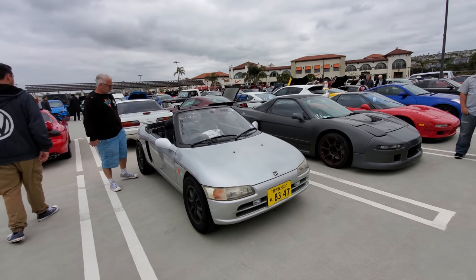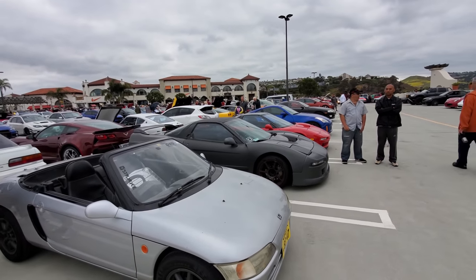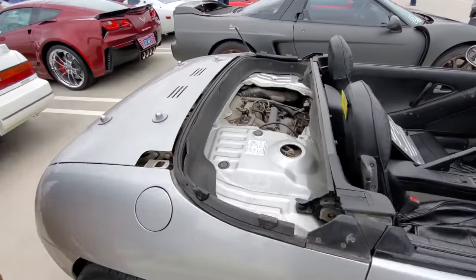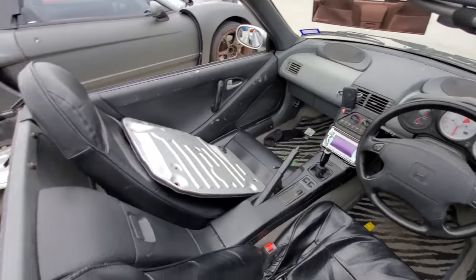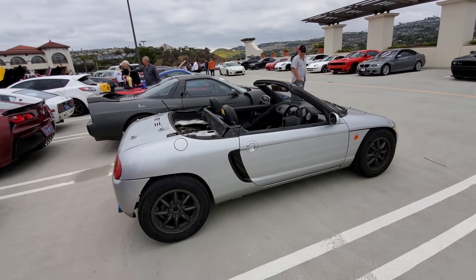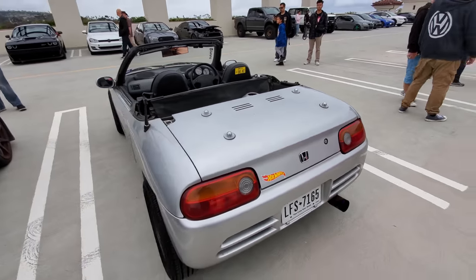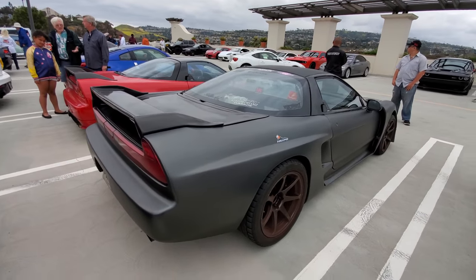Now, what in the world is this? Oh my God, it's so small. It's next to a Honda NSX or an Acura NSX. Look at this thing. I'm still lost for words what this is. Anyway, it's next to an Acura NSX, one older one.